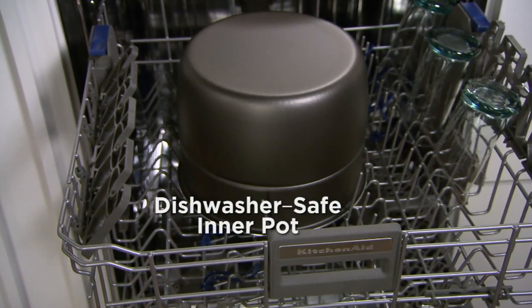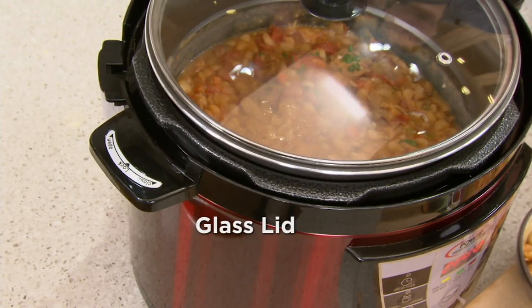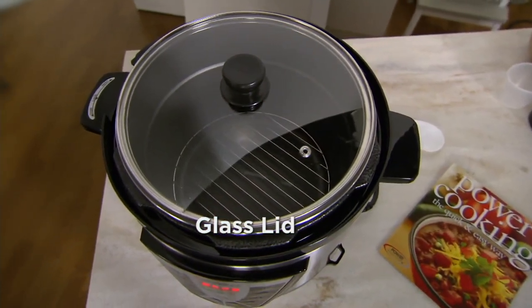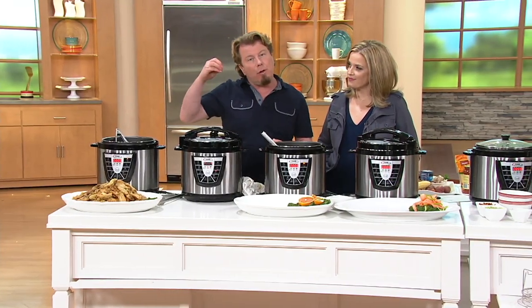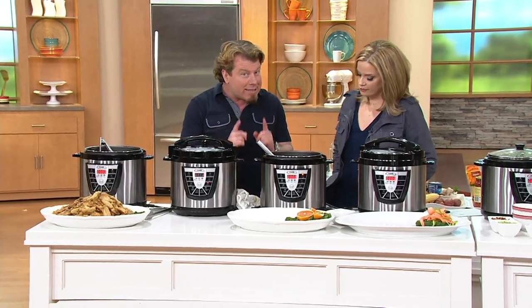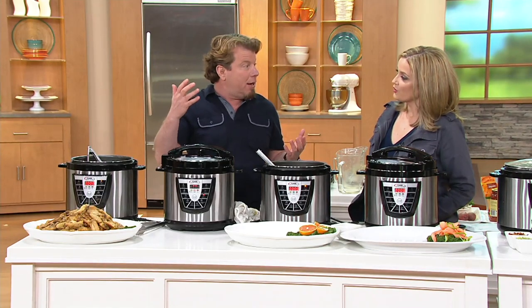So you have three separate settings for canning. But because it cooks hotter, so remember, if you can in a stock pot, it only goes to 212. We raise that temperature all the way up to 240 degrees, so you're canning more efficiently and more safely because it's killing the bacteria at that crazy high temperature. That's awesome. It's really, really cool.